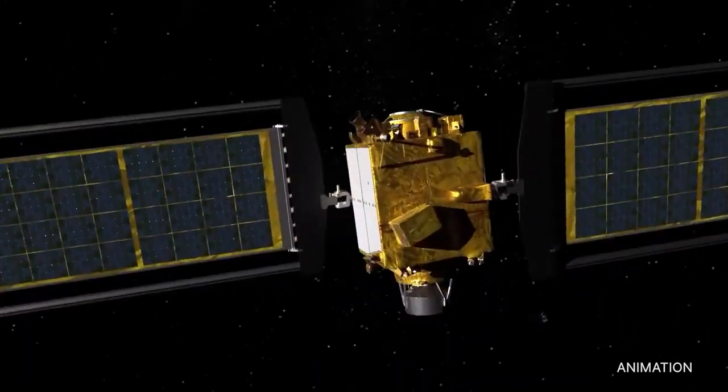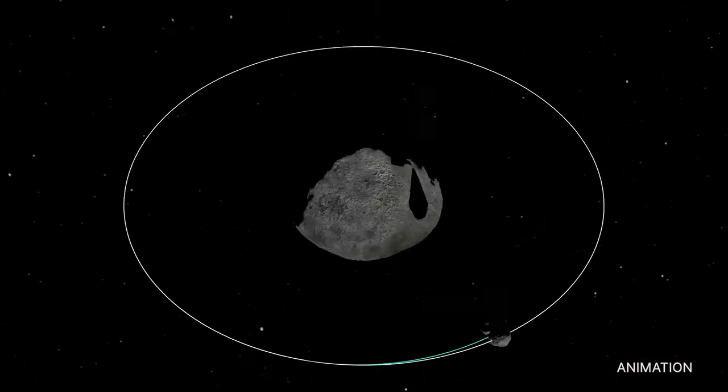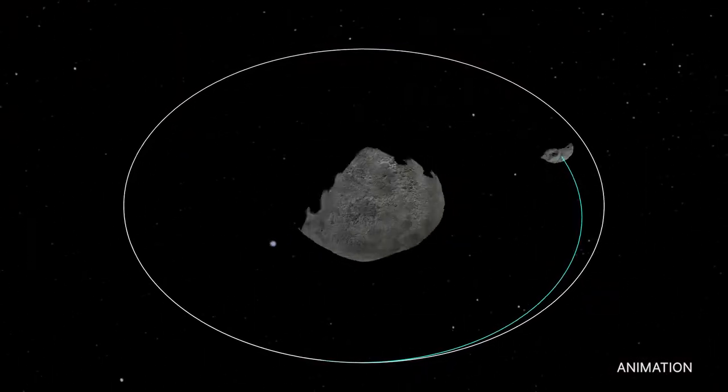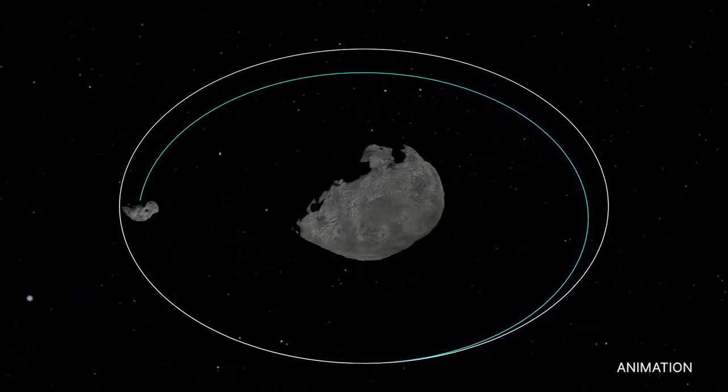DART, the world's first planetary defense test mission, is designed to deflect and alter the course of an asteroid should one ever be discovered that is a threat to Earth. Neither Dimorphos nor Didymos is a threat to Earth.